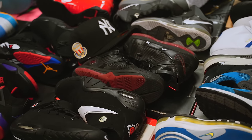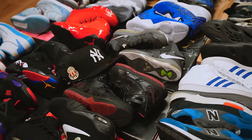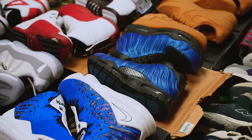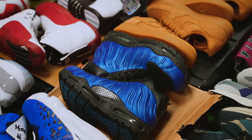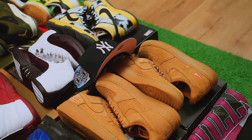Got a couple LeBrons going out, the LeBron 3s. I really like the earlier pairs of LeBrons in my opinion, just because they were really cool to me. The Foamposite boots, finally sold the second one. That pair is just really fire. You guys know us, we've been talking about Foamposites a lot lately, and seeing that with the ACG boots is really fire. Flax Air Forces, really clean, one new, one used.